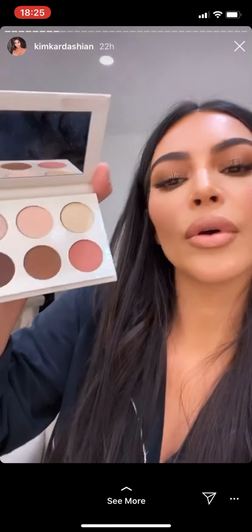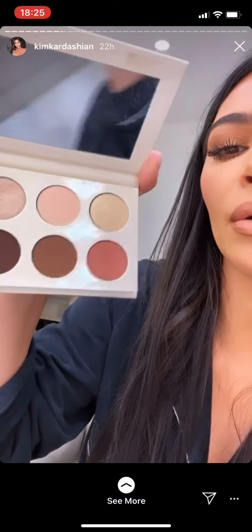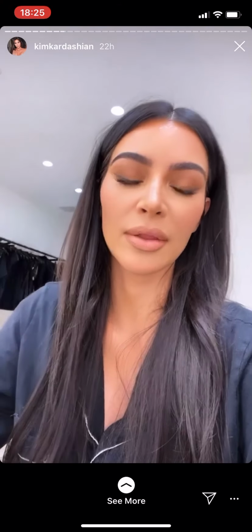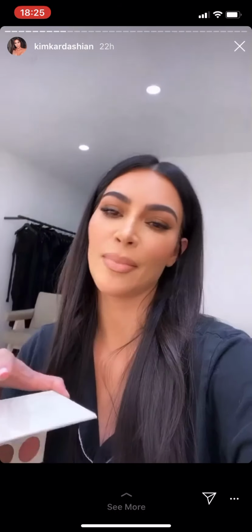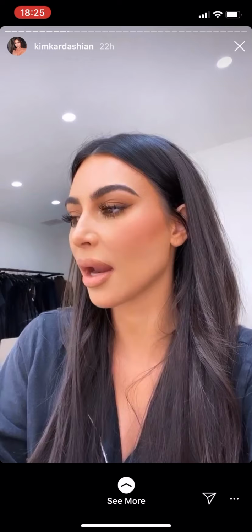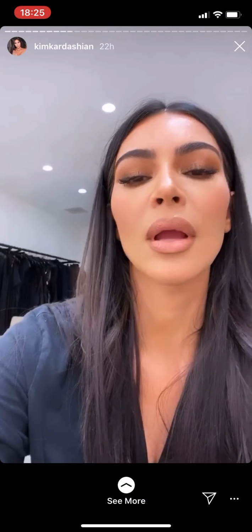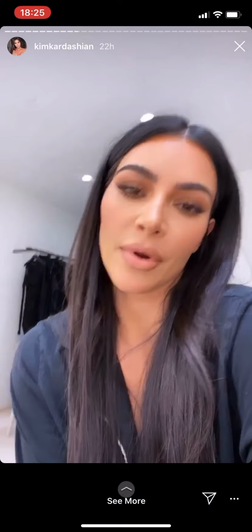I want to show you guys the palette that I used, the Miss West palette. The middle color, top middle, is called Etched in Stone, and we named it that because we had a big marble table, a long table at our wedding, and everyone's names were etched into the marble in stone, like their place cards. So that's why we did that, and I used that on my upper brow bone right there, and that just kind of highlights the eye and opens up your eye a little bit more.